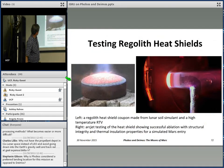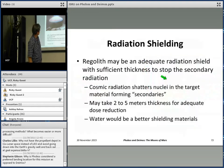They built coupons of this using simulated lunar regolith, because we didn't have any Phobos simulant at the time, but it was mixed with RTV, and they took it out to the NASA Ames Research Center where they put it in the ArcJet facility, and they blew hot Martian composition atmosphere at it, simulating Mars entry at the correct velocities and temperatures of Mars entry, and it ablated as expected. The temperatures on the backside never got very hot. It ablated away, it never crumbled, and it showed that you could successfully land on Mars using regolith from Phobos.